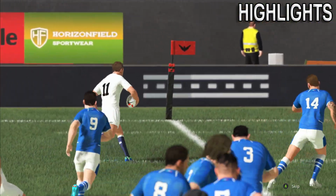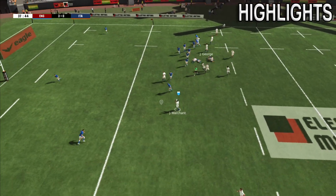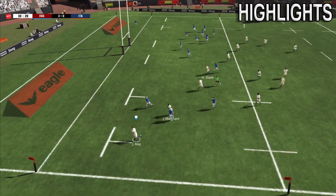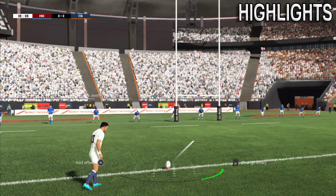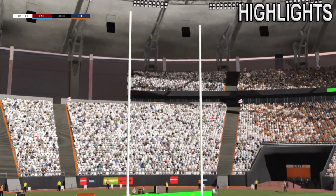All began from an Italian scrum that went against the head. The scrummaging from the England team incredibly good as they spread the ball out wide through some lovely offload play out to Johnny May, who caught the winger out of position and ran it over for the try, converted successfully by Marcus Smith, and we see England go in at halftime 10-0 up.